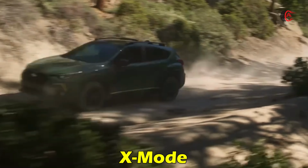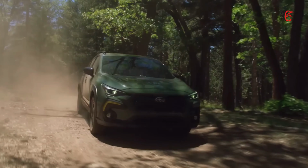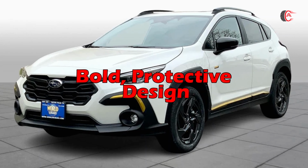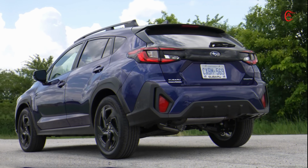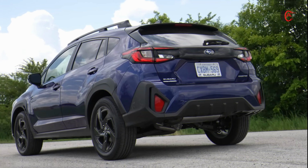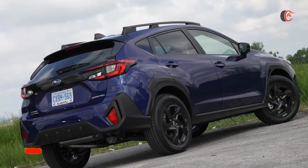Dual function X mode lets you customize the traction control to match trail conditions, and all-terrain Yokohama Geolander tires give improved off-road performance. Bold, protective design. From its protective cladding to the glare-reducing hood decal to the 17-inch alloy wheels with matte black finish, it's clear that the Crosstrek Wilderness was built for rough places.